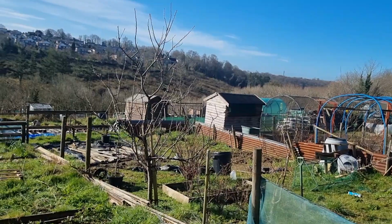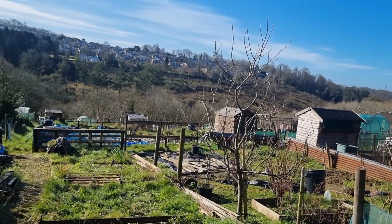What a glorious morning today at the allotment plot.